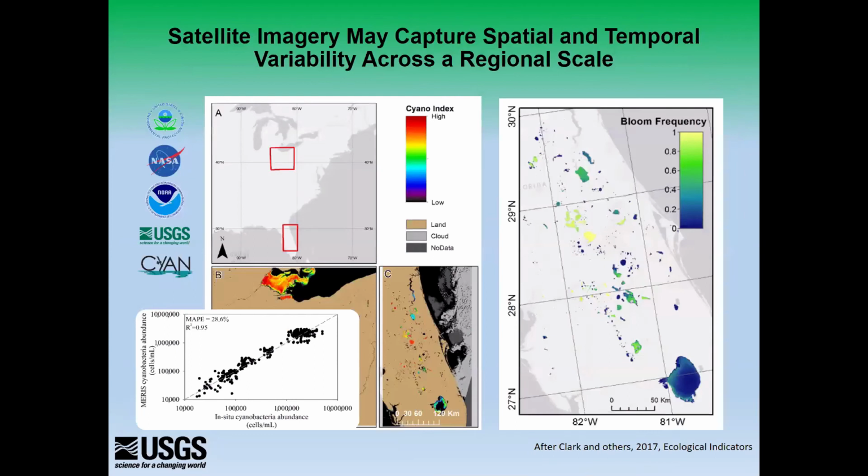Satellite imagery is becoming increasingly common. It allows you to look at different scales. Spatially, you can look across a large region. You can also look forward and backwards in time. I think that the satellite technology is emerging. This is an example from the Cyanobacteria Assessment Network project, which really can't resolve most of the small lakes that we've been talking about here today. But there are satellites available with better spatial resolution that are being explored to evaluate cyanotoxin.